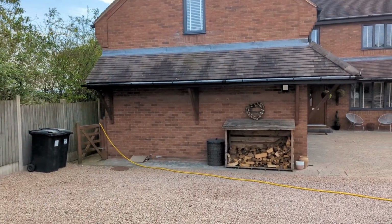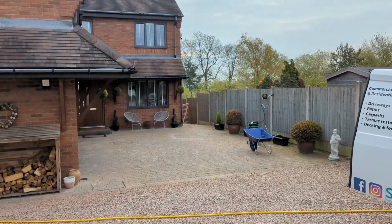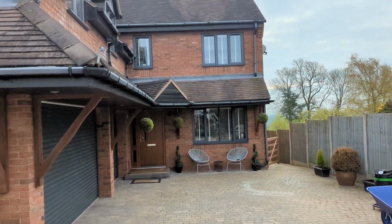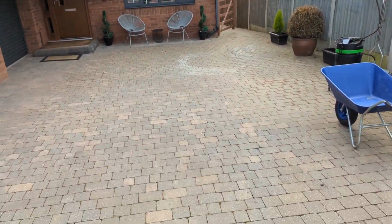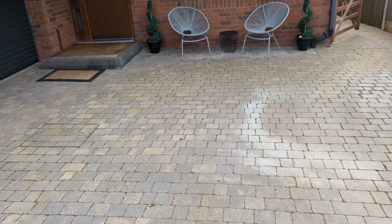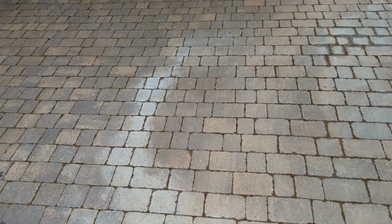We've got a nice big one today. Absolutely beautiful property. We've got some gutters to clear, clean and clear front and back. Got this big block paved area out the front. Looks like some cement stain in there, so we'll see what we can do with that.